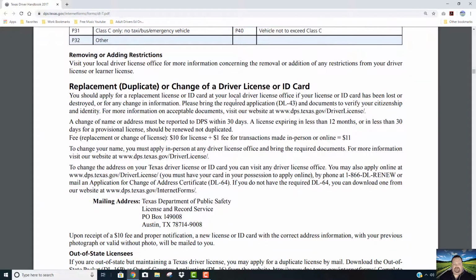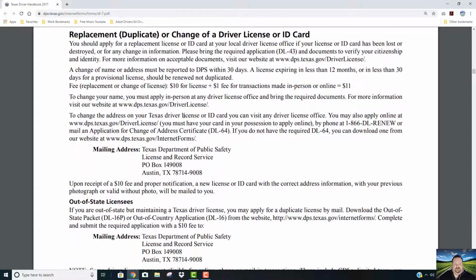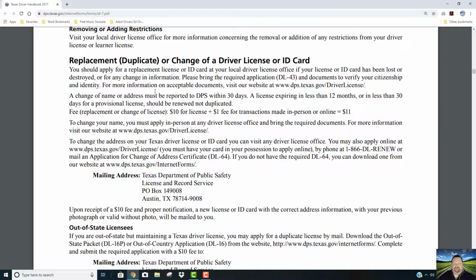All right. Let's see here. Replacement, duplicate, or change of driver's license or ID card. If you ever lose your driver's license or you change addresses, you have 30 days to get a replacement. Okay. So if you get pulled over by a police officer and he says, is this address correct? And it's not, and it's been longer than 30 days, you may find yourself getting another ticket for having an inaccurate address on your driver's license. So make sure you get that done.